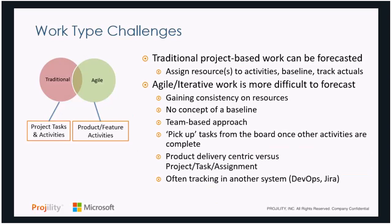So it's much more of a team-based approach. I'm going to put together a Scrum team or an Agile team. I'm going to assign that team to this effort. They're going to check the Scrum board every day. They're going to take down tasks they can work on and update their progress and do daily stand-ups. So that pickup process is different than assigning a task to a person in a traditional project, which makes tracking resource time more difficult. And it's much more product-centric versus project-centric. It's a different language, and it's a different framework and a different methodology.